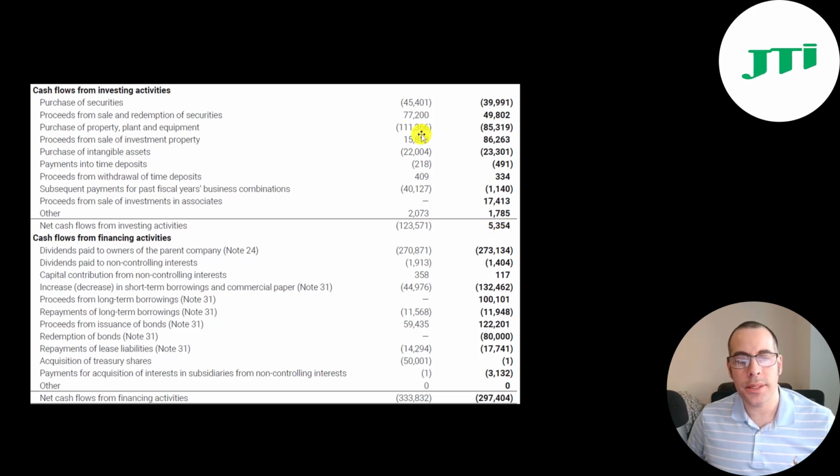Here's the cash flow from investing and cash flow from financing section. This is 2020, this is 2019. In their investing activities, they had a cash inflow of 5.4 billion yen, a cash outflow of 85 billion from PP&E, a cash outflow of 23 billion from intangible assets. You cannot purchase intangible assets, but you can acquire them through an acquisition, so this must be tied to an acquisition or merger. It looks like they received 17 billion from the sale of one of their subsidiaries, and they had a cash outflow of 300 billion yen in cash flow from financing.